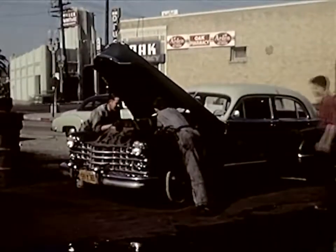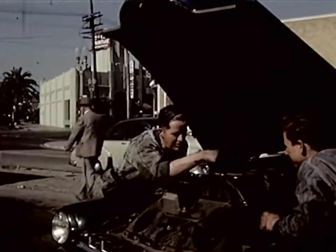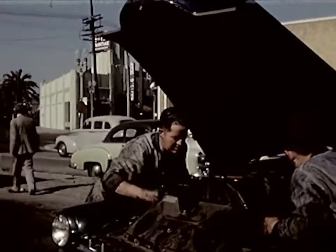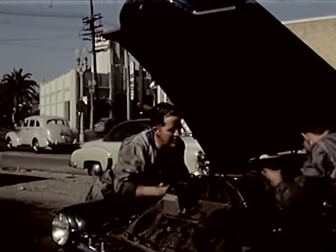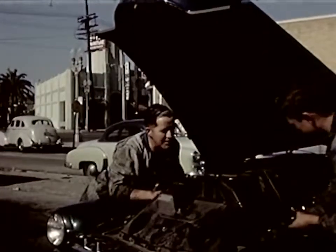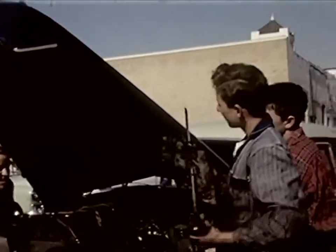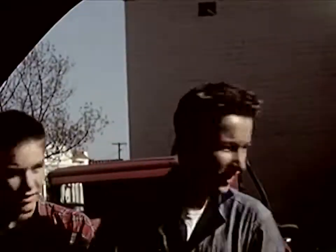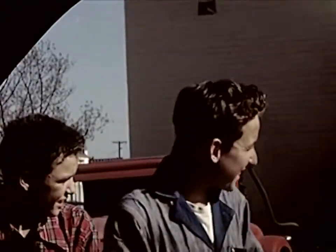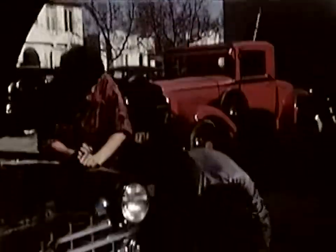Near his home, Bob likes to stop by the garage and watch the men work on the cars. Bill, the mechanic, tells the boys how he fixed the broken oil line caused by a bad bump. Bob's friend works here after school and on Saturdays. Bob wishes he knew as much as Teddy about a car. Teddy checks the oil and adds a quart.